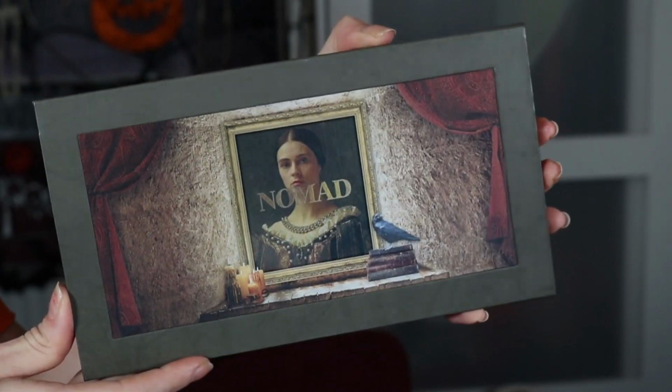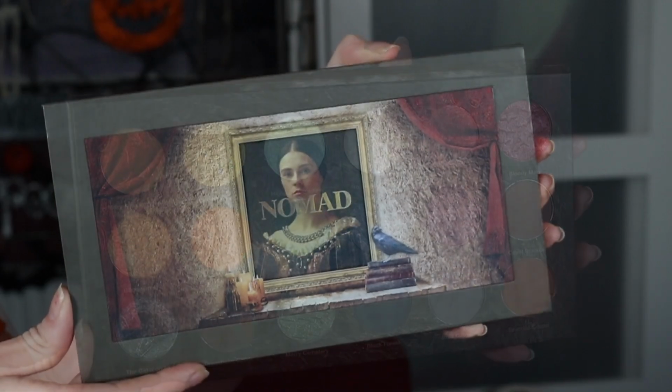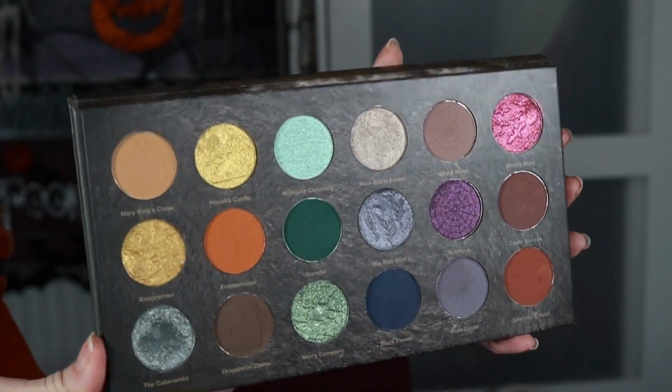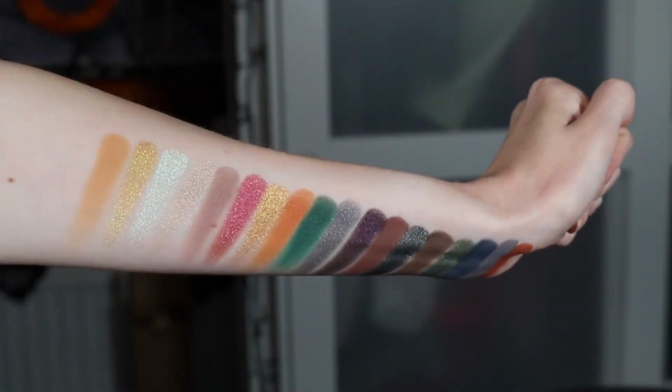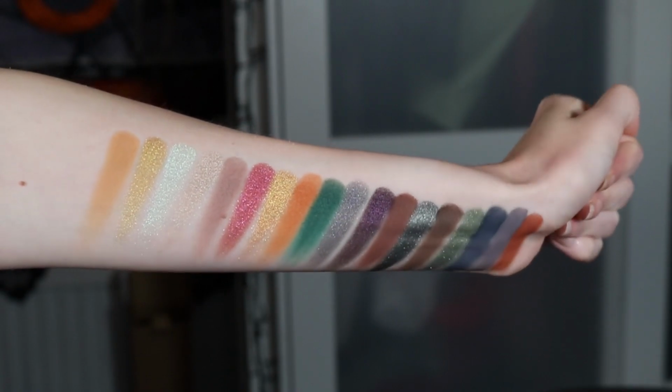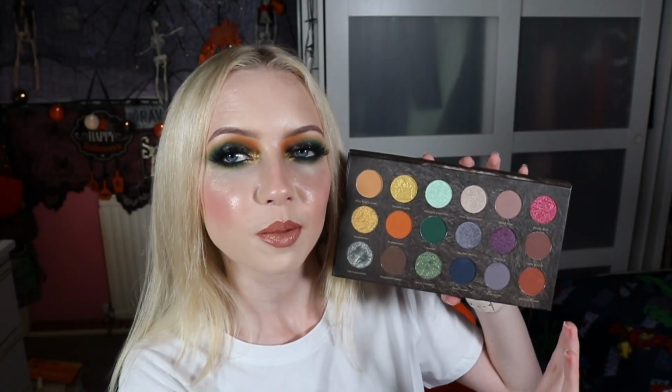I'm going to pop up some swatches as we are talking about this palette. We have got 1, 2, 3, 4, 5, 6, 7, 8, 9 mattes, and 1, 2, 3, 4, 5, 6, 7, 8, 9 shimmers. Very balanced. I'm just so happy with the way it's laid out as well. One half of it I think of as September: pumpkins, autumn leaves, that kind of thing. The other side of it I think of as Halloween, spooky, a little bit dark, haunted house kind of vibes. I know other people have said this before, but it's literally September, October, and I love it.